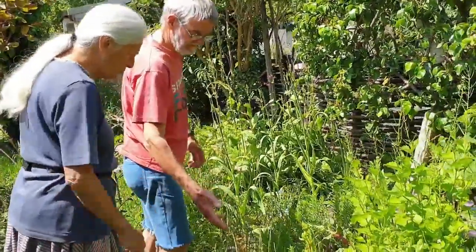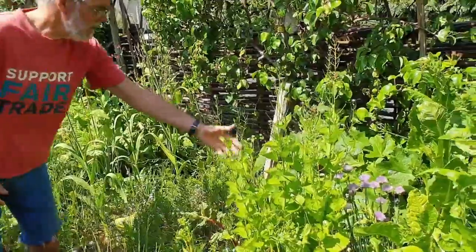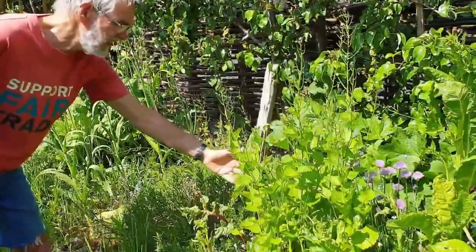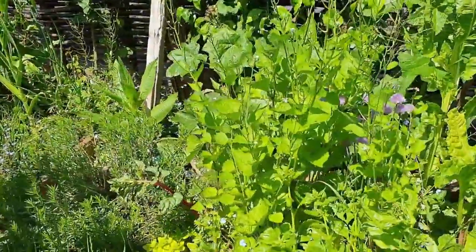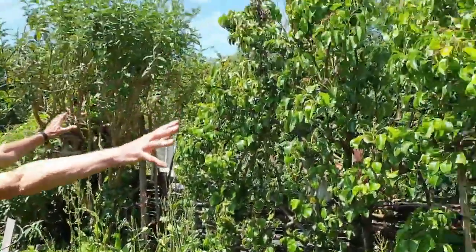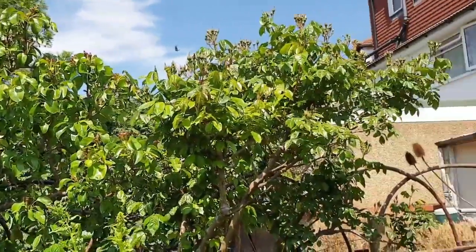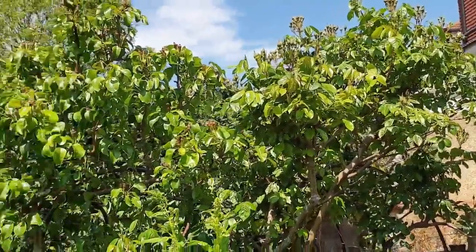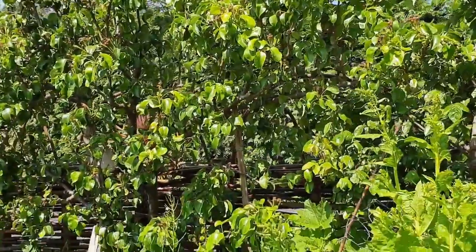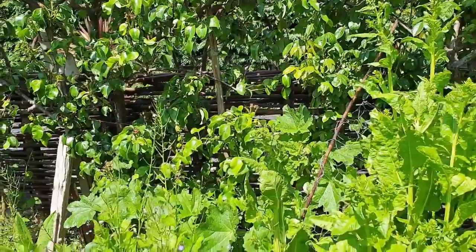I'm not sure if it's winter or summer savoury. But things come up that we don't plant. This is love in the mist here, but we think, well, that's fine. It's found its own way. Lovely pear trees there that are just starting to grow. Conference pear. But the hollyhocks tend to grow where they feel like it. Sometimes we have to cut them down and say, oh, it's not appropriate. We try to leave what we can.